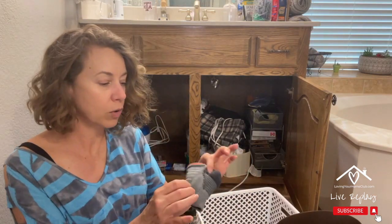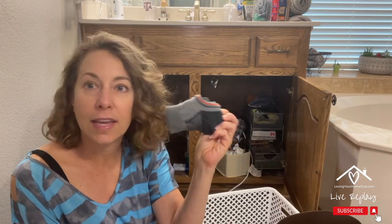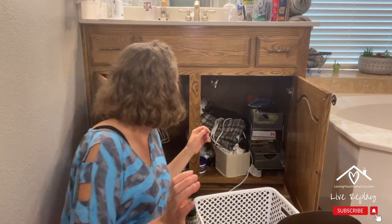Okay, sock drawer. You know what? He went to go buy more socks the other day. I'm not criticizing. Sounds like I'm bagging on my husband and criticizing, but he can't find socks. I know this is just one pair, but it's because they don't get put where they're supposed to be put. So, okay, this is gonna go in the sock drawer.